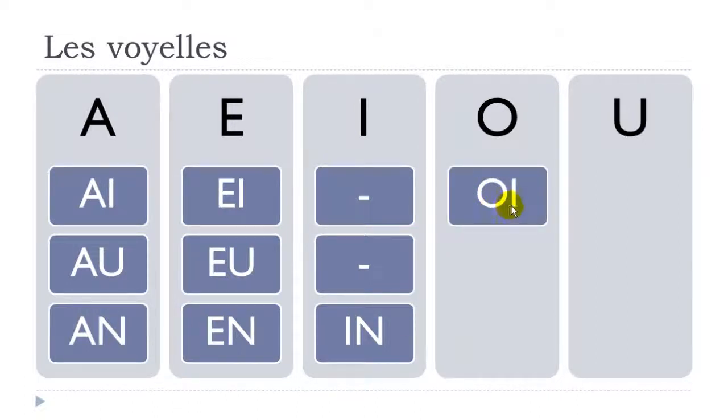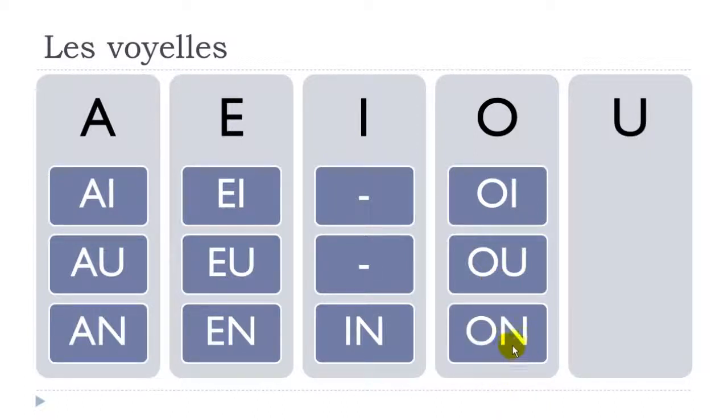Alright, so let's see O now. If you combine O and E, you will get the sound wa. Repeat it like that, wa, wa, wa, and then after that, only one, wa. Then if you combine it with U, you will get the sound oo. As I said previously, one of the big difficulties for English-speaking persons is this difference between the oo here and the U here. So you'll have the time to work on that, but still it's oo in that case. If you combine it with N, same thing, nasal, so in your nose.